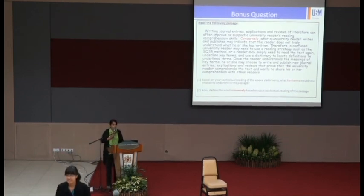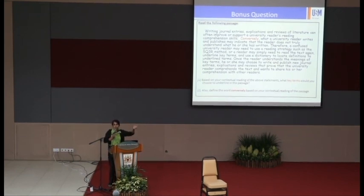Okay, number 2. Define the word conversely based on your contextual reading of the passage. Anyone? So, if you don't understand what it is, look at the sentence before that word and read the sentence after the word for you to understand better. Yes.